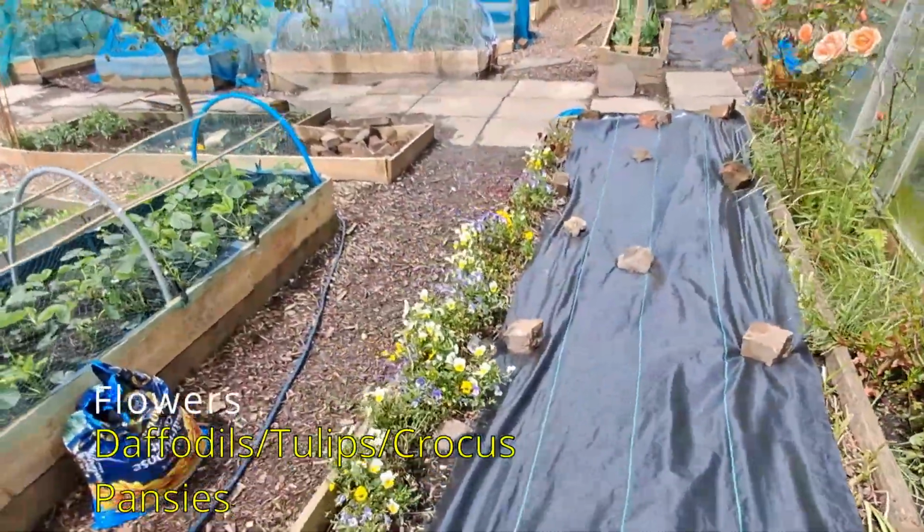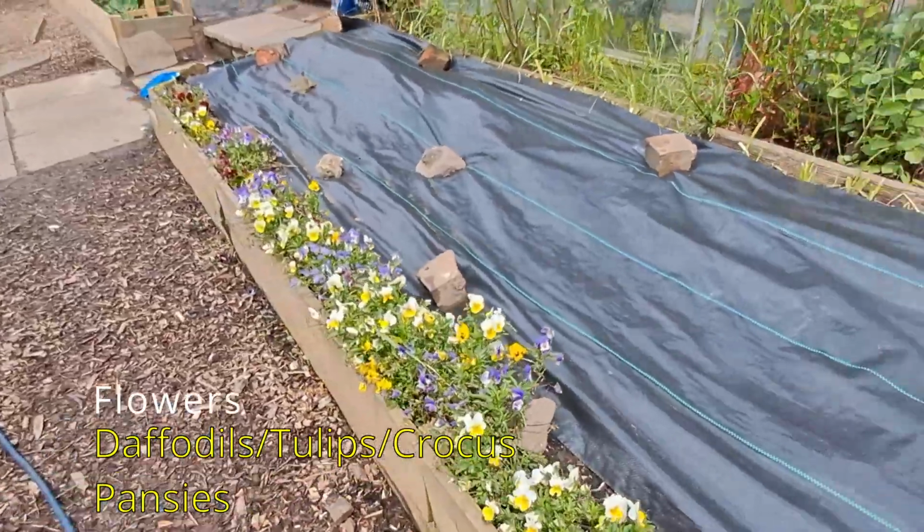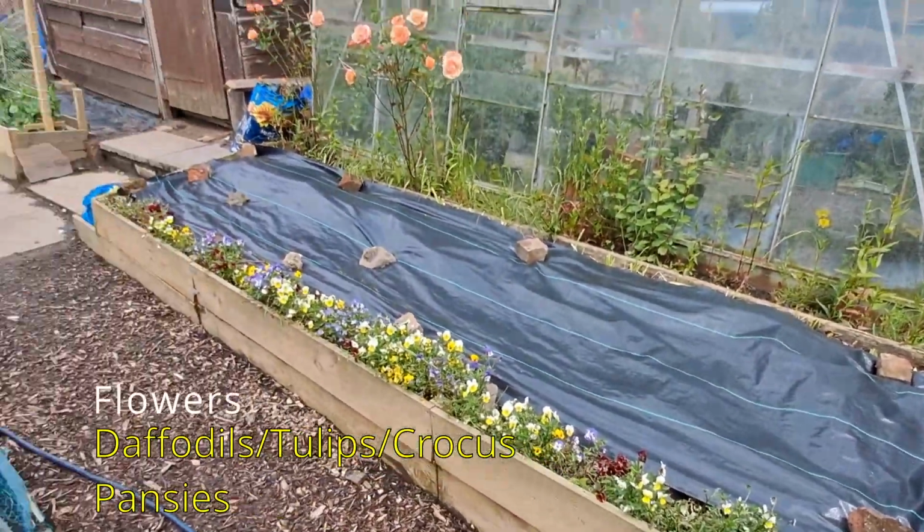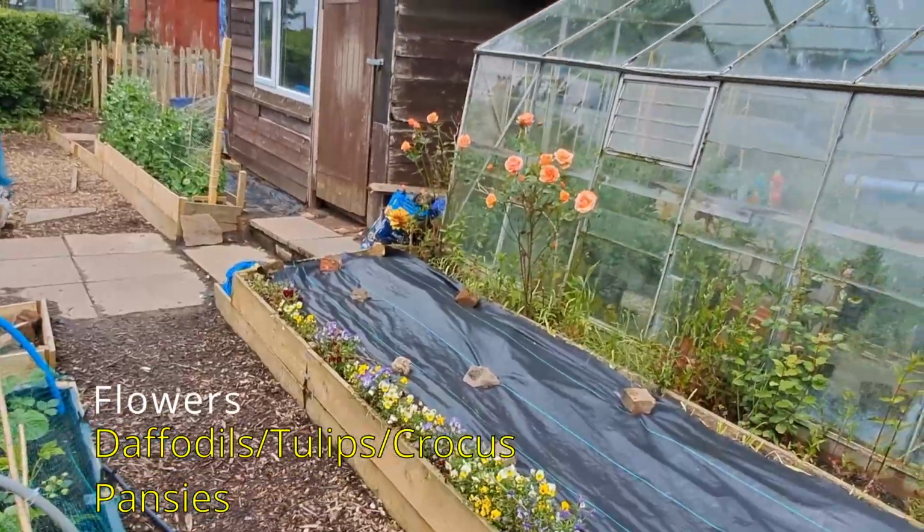This massive bed is my daffodil, tulips and crocus bed, as well as pansies. They were planted in November and they have all died down now.